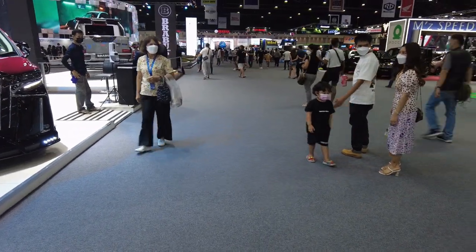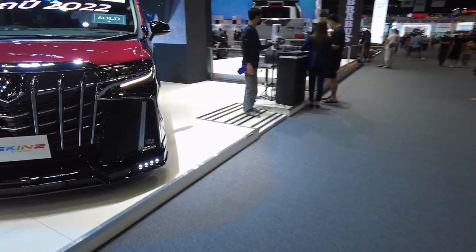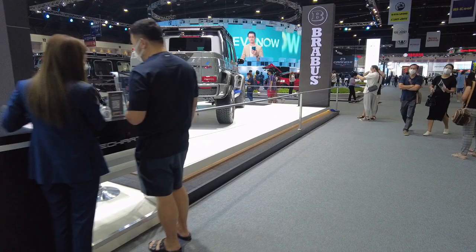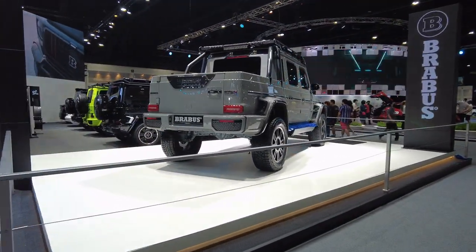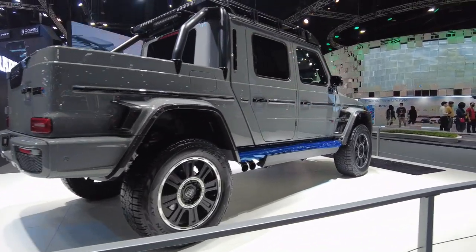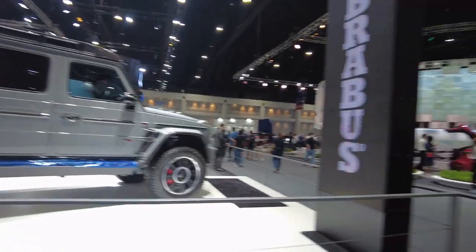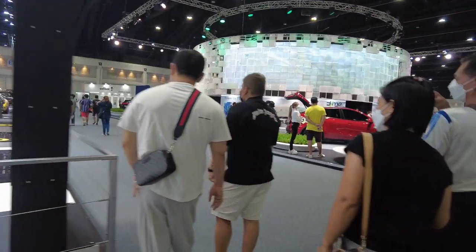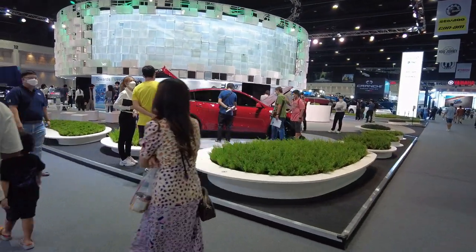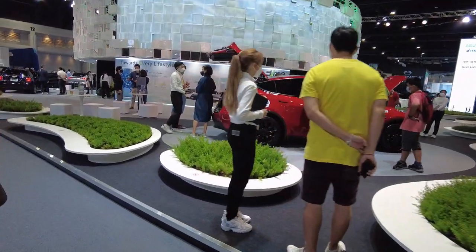All right, I do it. Okay, it's about to need a club. Little Brabus. Kind of weird looking. I don't know what this is.